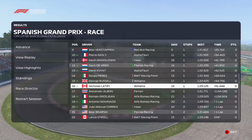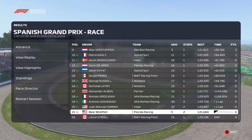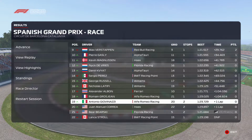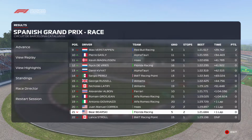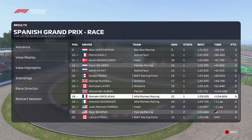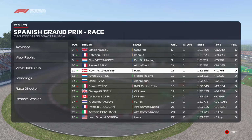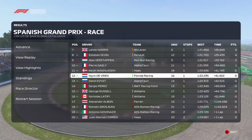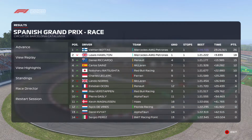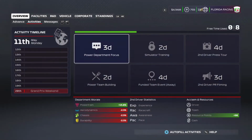Yep, so we got Antonio Giovinazzi, Carrera, and us ended up a lap down there, also with penalties, so that didn't help as well. And then, of course, Lance Stroll ended up being knocked out. But yeah, Sergio Perez sending us around, that did not help us out a bit. Nick De Vries was able to improve his position, so good job by him. And obviously Mercedes just dominating as always. So, but yeah, that's a bummer finish. That is a bummer. Alright, so we're back here, so let's take a look at what we got.